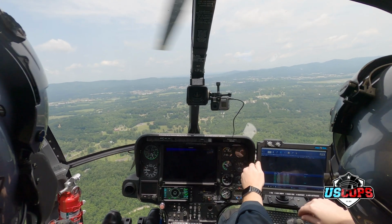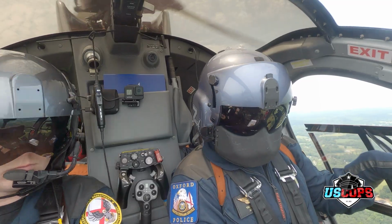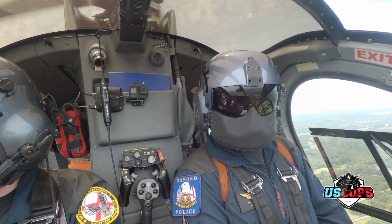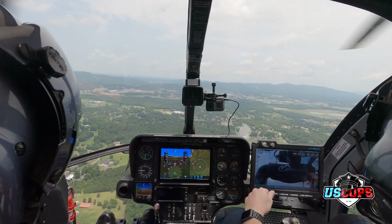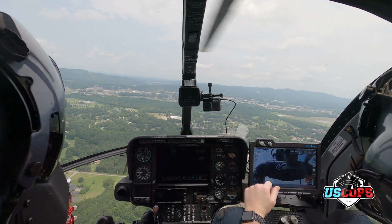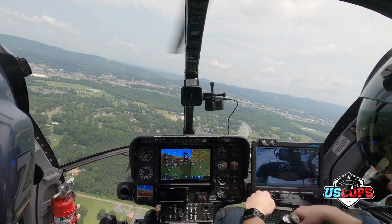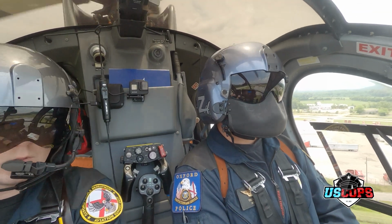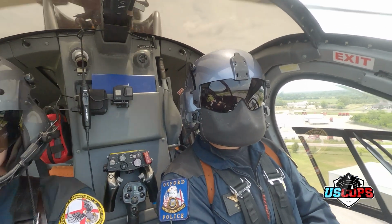Check CAD one more time. No calls, we're good. All right. Do the before landing check, please. Alright, before landing, RPM 100% check. Check. Instruments in green check. Check. Cabin secured. Secure. Mission equipment stowed. Stowed. Landing light on. It's on. We'll let dispatch know. All right. X-ray 1, 10-6, Addison Airport, reference refuel. 100 feet.